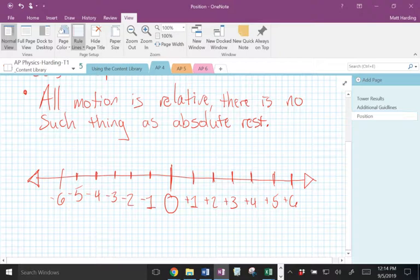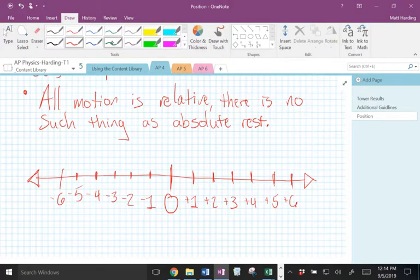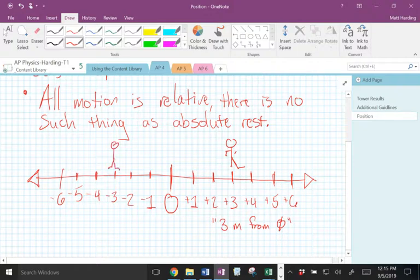And one of the words that a few people used in their descriptions of what I did was position, okay? And position in here is preferred to distance, and I'm going to support that claim here in a second. So we talk about my position. Okay, this person is at a distance of 3 meters from 0, or the origin. That's sometimes the verbiage for that. This person is also at a distance of 3 meters from 0. Okay, so that's when we're talking about distance.